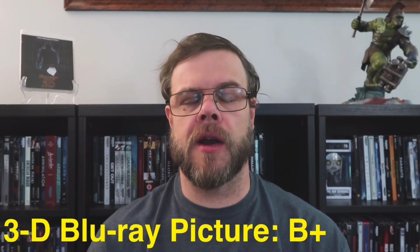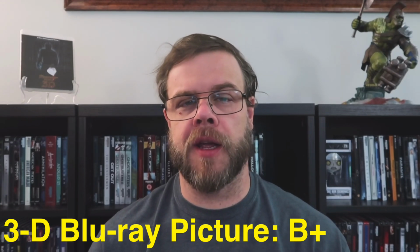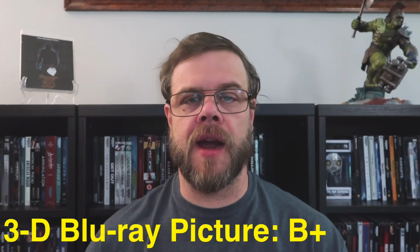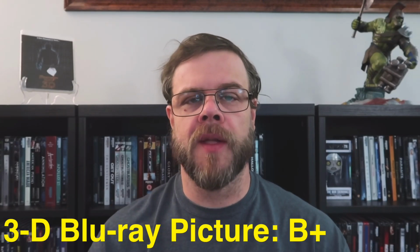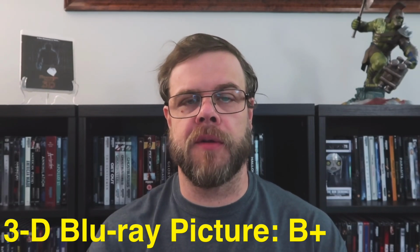For the Friday the 13th Part 3 3D Blu-ray picture quality, I'm going to give this one a solid B+. I think the new stereoscopic 3D picture really does wonders over the anaglyph 3D from previous versions, and it just looks good. It adds a lot of layering. There's a lot of pop-outs that are very appropriate, and most of the gags do work more so than they don't, and the dimensional depth also really comes into play here.